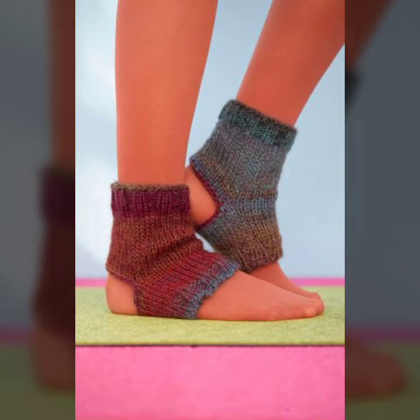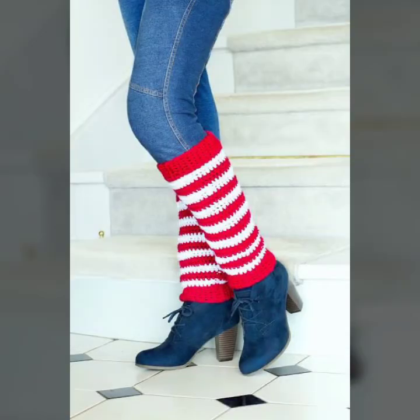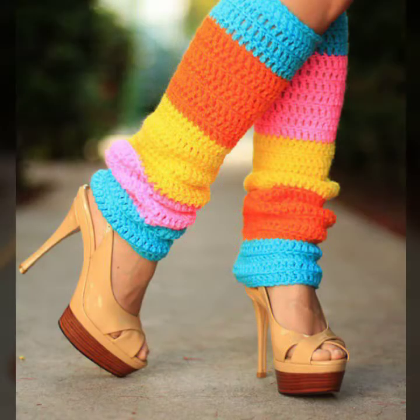If you want to buy this very beautiful women's crocheted leg warmer design, then I will tell you some website names like AliExpress, eBay.com, etsy.com and Amazon.